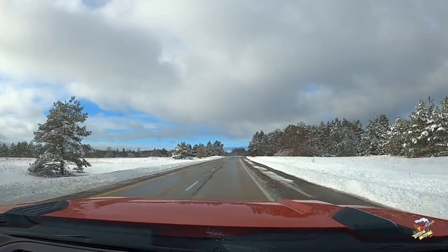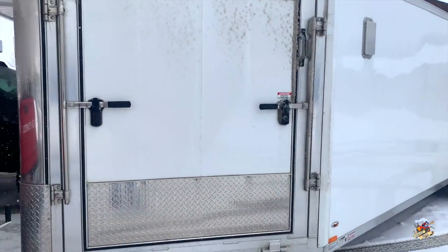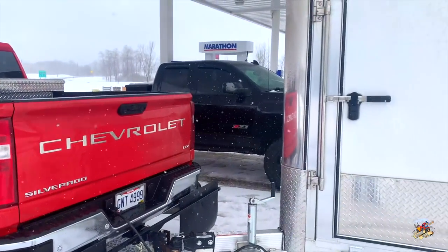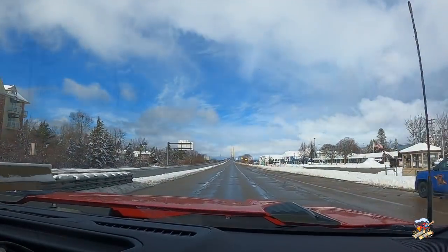All right, we are starting to roll up into the North Country here, so I'm coming up here with two friends, my friends Dale and Scott. Dale is driving his new Chevy truck. We got Scott's Legend trailer hooked up. I hauled my snowmobile up to their place, loaded it in here, and off we go.